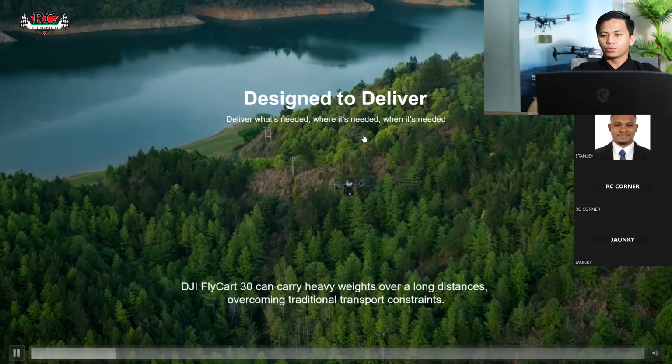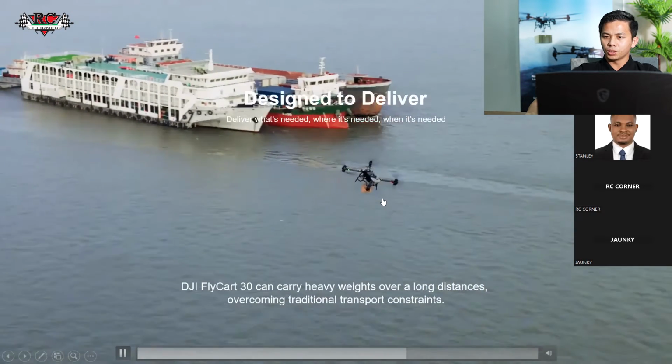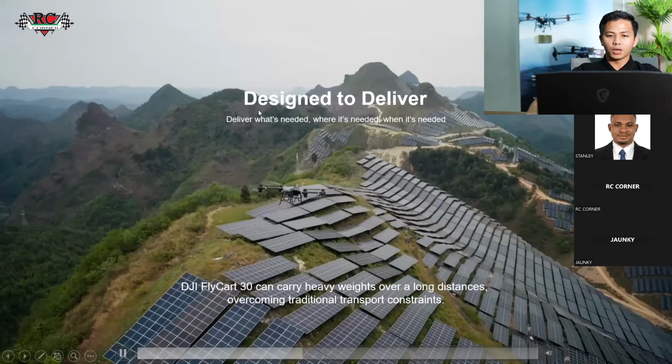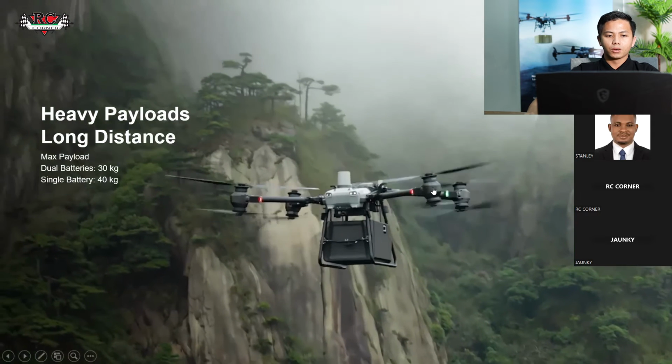This is why we designed it to deliver whatever you want to deliver. No matter whether it's offshore or forestry, or sometimes bringing solar panels up a mountain, you can deliver, even over a large distance. How long a distance, we will see.